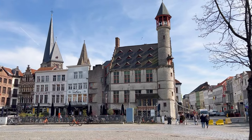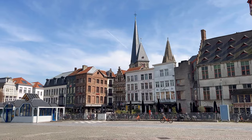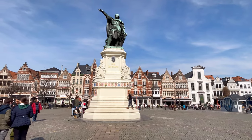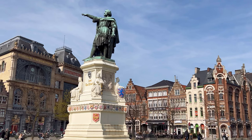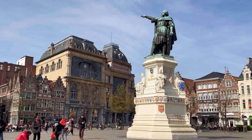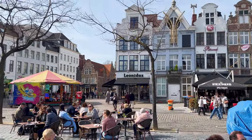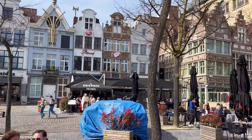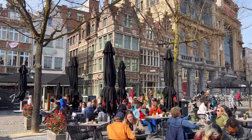The centerpiece of the plaza is the statue of Jacob van Artevelde, Ghent's wise man who sided with England during the Hundred Years' War and was murdered on the site in 1345. The statue honors his legacy and contributions to the city. The bronze statue stands atop a pedestal in the center of the square, and it serves as a reminder of Ghent's medieval history and its prominent figures.